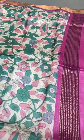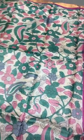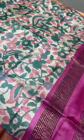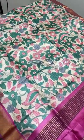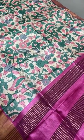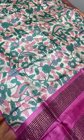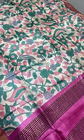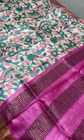We'll upload once this live is over so that you can see once again and book the sarees. WhatsApp number to book the sarees is provided. If you have any clarifications or any color concerns, please ask us before booking. No returns accepted for color concerns or any other reasons. Only for physical damages with unboxing video, the returns are accepted. And we do worldwide shipping, so mention your shipping address to get the shipping charges.